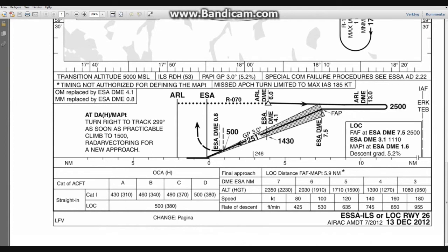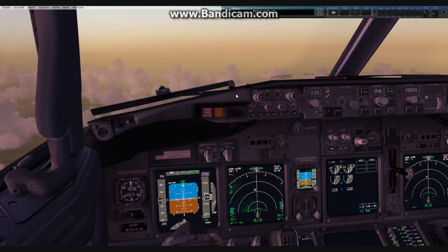Primera 4 Alpha Sierra is back. And we will have the Primera 4 Alpha Sierra. 490 feet. So, okay. Set flight level 190.